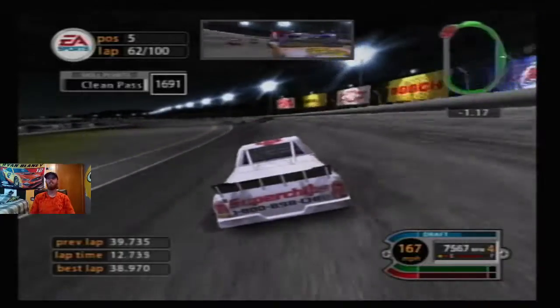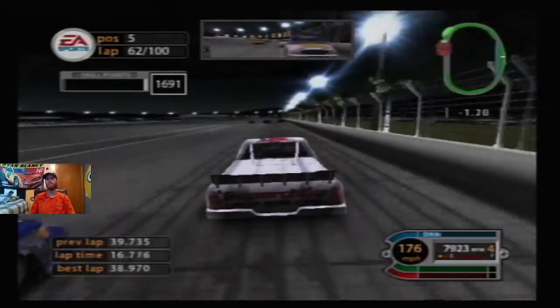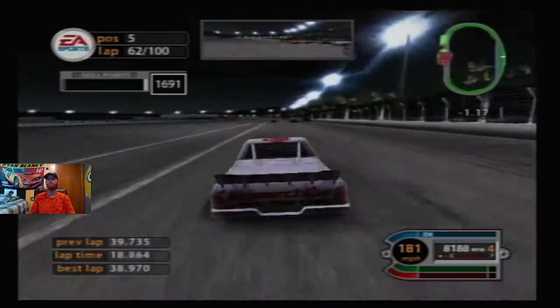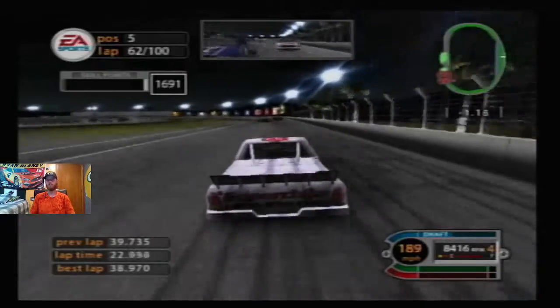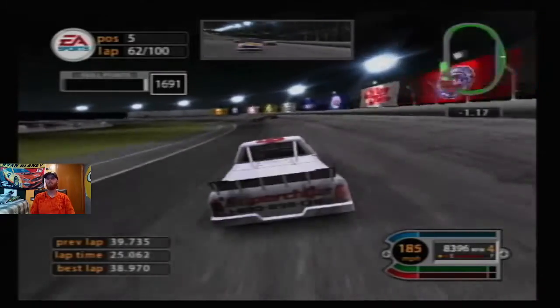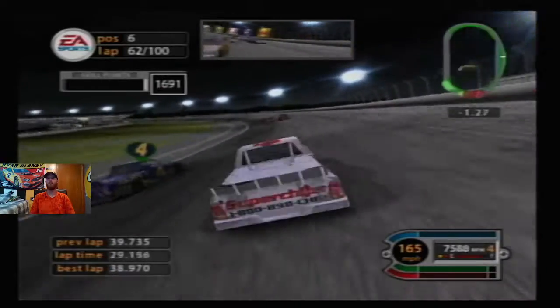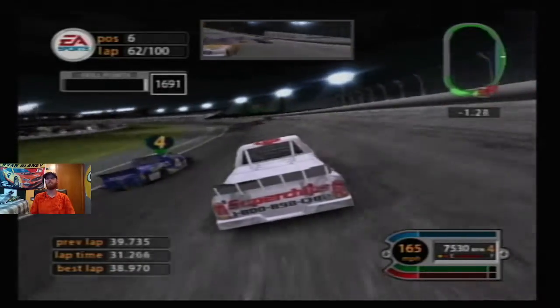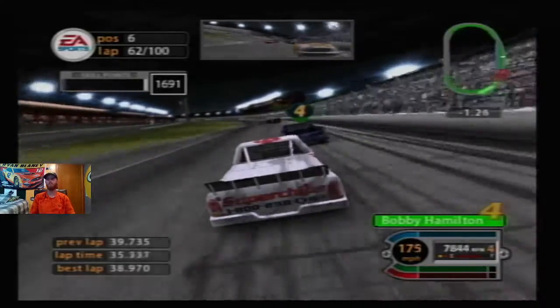Saw the loss of momentum by the trucks ahead of him. He tries to capitalize and does. Clear, and now he blocks Hamilton down the back straightaway for 5th. A lot of commotion going on after the restart. Hamilton back down low, trying to make the pass on Carl Edwards, and does, and you wonder how much the damage is holding up Edwards.